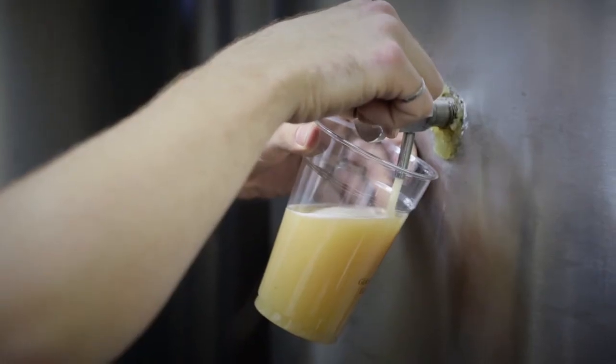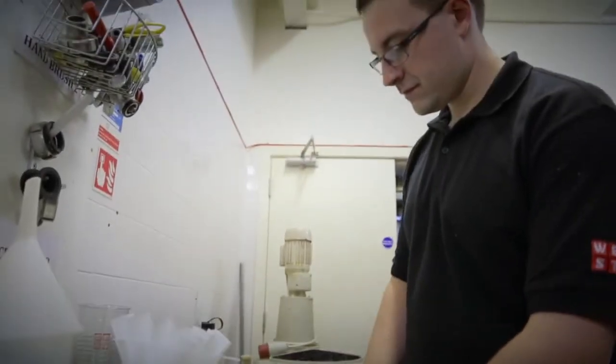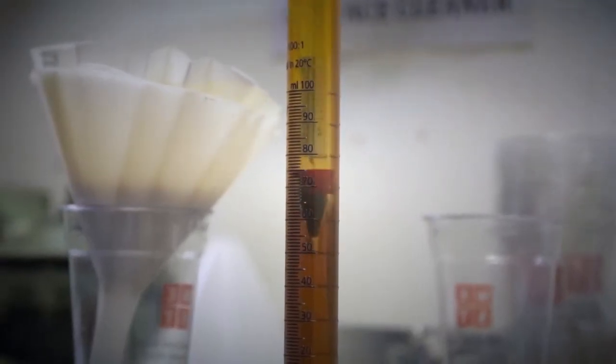If you want to produce a quality beer, you need to know what your fermentation is doing. You need to know what the specific gravity is, how quickly that's changing. You also want to know the temperature you're at. This is the quality control part of the process. This is what we do to make sure that West beer is West beer. It's the highest quality it can be, and it's going to taste like you expect it to taste.